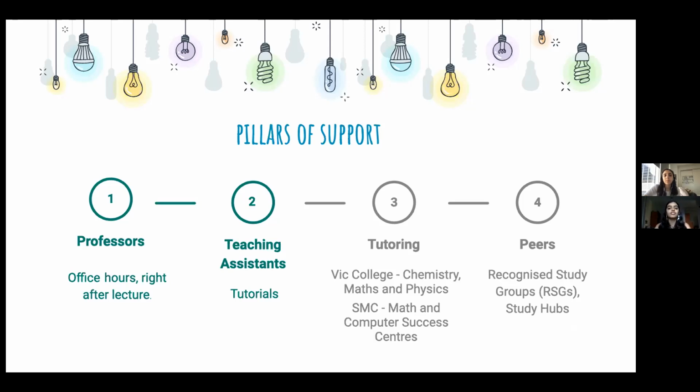So number one, we have your professors. You can access your professors during office hours or even right after lecture when they're just done and you want to ask a question that came up during lecture. If it's a super quick question, usually the professors are like, I'm just going to step out, and you can step out with me if you have a quick question and ask it there.